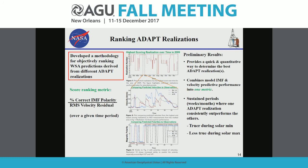And it's a ratio of the percent correct IMF polarity, how much of the polarity is correct, divided by the RMS velocity residual, basically the difference between observations and predictions. It's a nice metric because if you're 100% right in polarity, then everything depends on how close you get. The smaller the differences, the higher that number. The bigger the differences in velocity, the worse you do. But if you get the IMF polarity wrong and you get the velocities right, you're still wrong, because if your IMF is coming from the wrong region, it's wrong. And so that's a nice filter there. IMF is the first filter, velocity is the next filter.